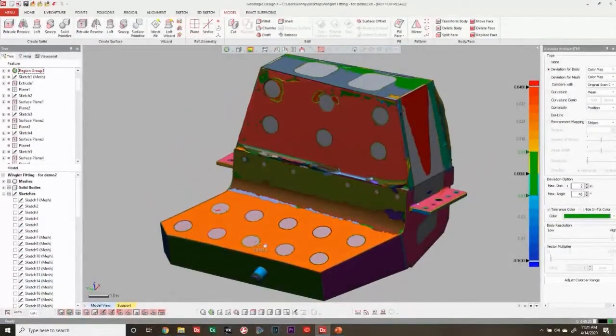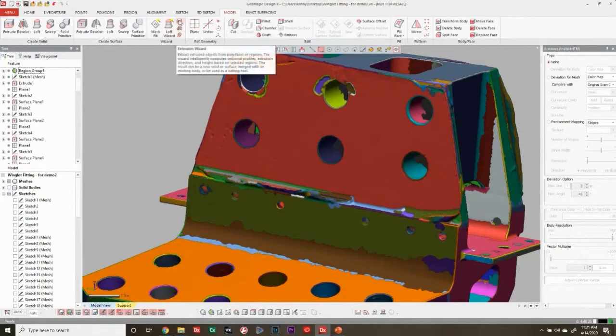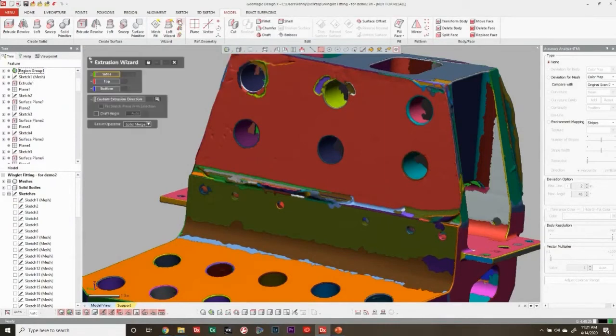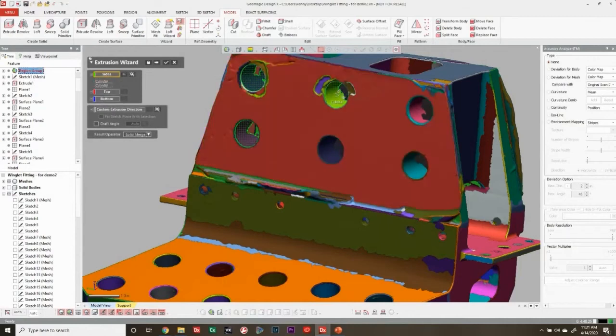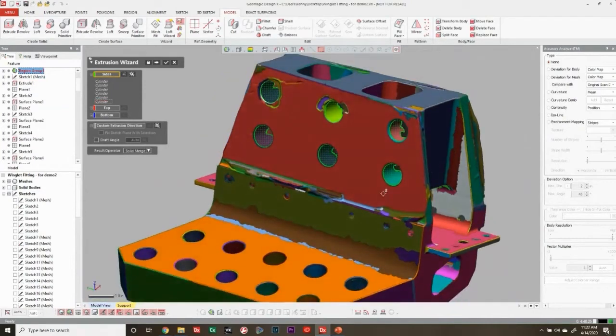Okay, so we're at the solid. Notice we got these through holes we need to cut. This is where this starts to get really cool as well. I've got these through cylinders. It recognizes those holes as cylinders. We're going to go into our Extrusion Wizard. So we haven't used this one yet. Okay, and what the Extrusion Wizard does is it creates an automatic cross section of an extrude and extrudes it at a certain amount. We can do solid merges, cuts, things like that, all within a couple of clicks.